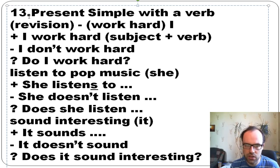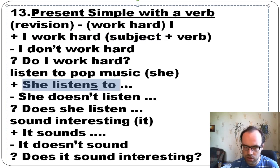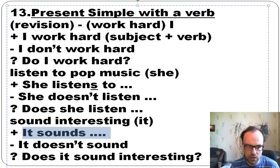Okay? So, present simple with a verb, revision. You see, I work hard. I don't work hard. Do I work hard? She listens to pop music. She doesn't listen to pop music. Does she listen to pop music? It sounds interesting. It doesn't sound interesting. Does it sound interesting? Okay, very good.